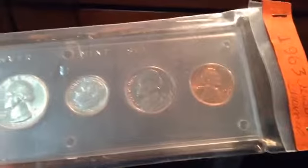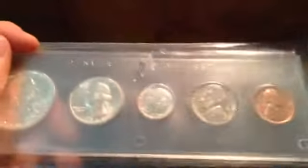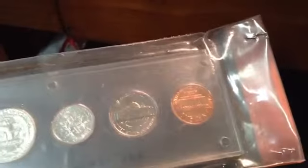The final and probably coolest object is a 1973 Denver mint set. So there's the penny, the nickel, the dime, the quarter, and the half dollar. Here's the reverse. Cool, right?